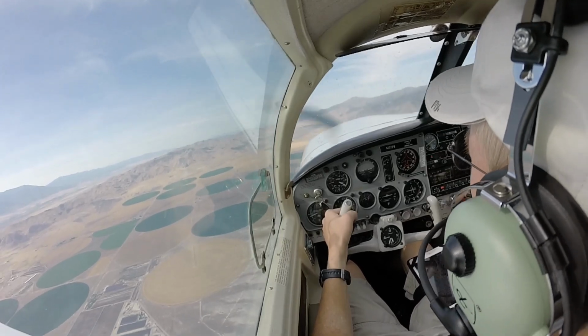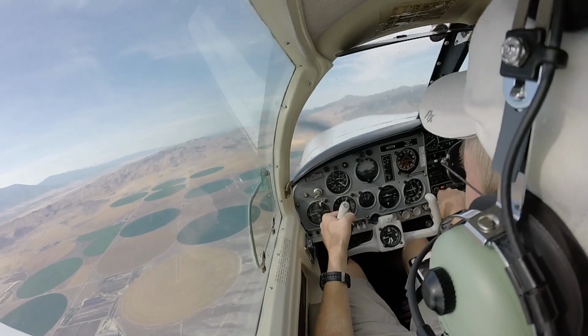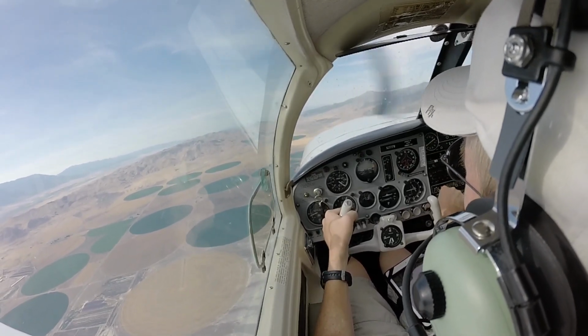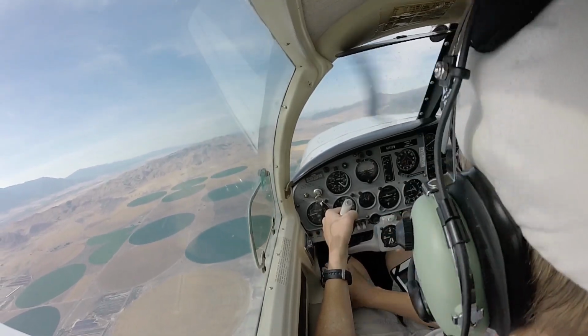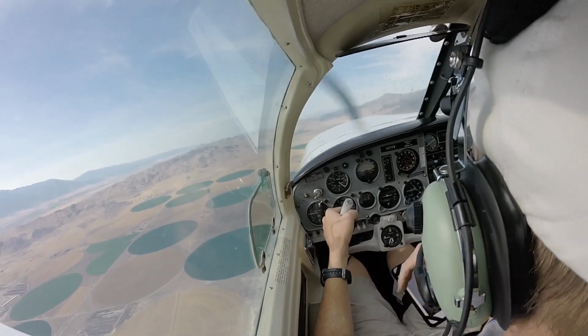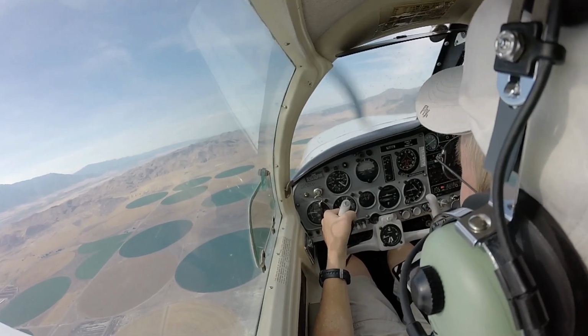And then I'm going to switch your tanks because it's been 30 minutes. I'm going to reach down here, and normally we want to verify fuel pressure is okay. You can flip the electric fuel pump on, make sure it's good. I'm going to flip it to the other side. Fuel pressure is still good, then off. Okay, and that's how you do it. Start the timer.